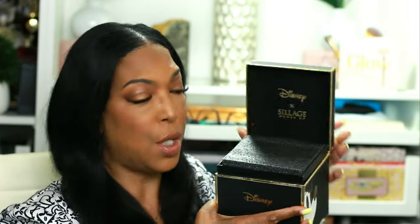And the box is so cute. And I have to tell y'all, even though the collection itself, you may think, okay, Disney, Mickey, Minnie, that's a little juvenile. Girl, this is real deal grown woman stuff here, okay? The Disney collection, it is a good one. It smells so good. Definitely not juvenile. It's a grown woman fragrance.